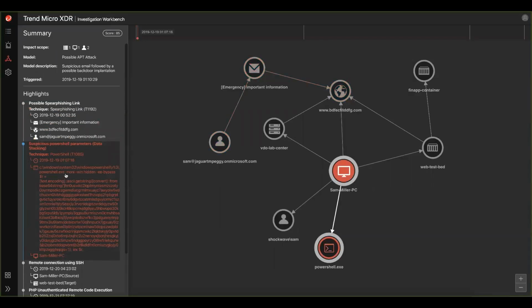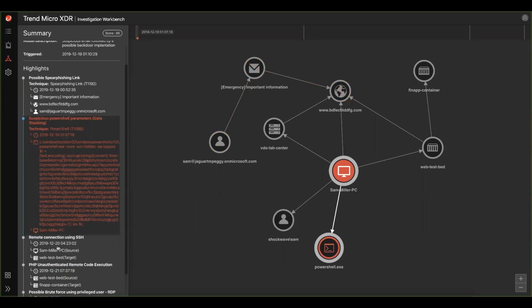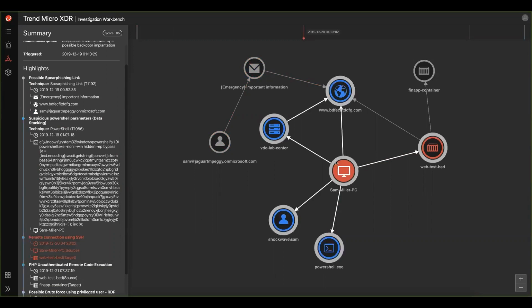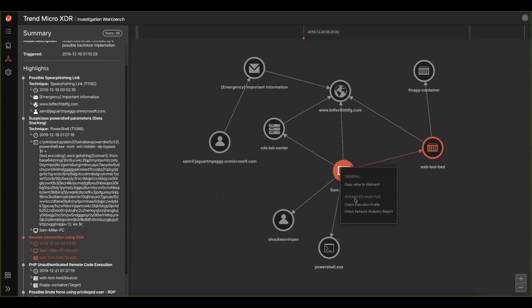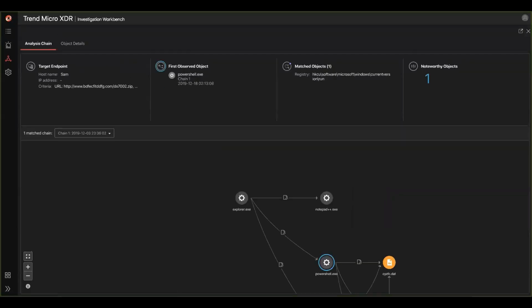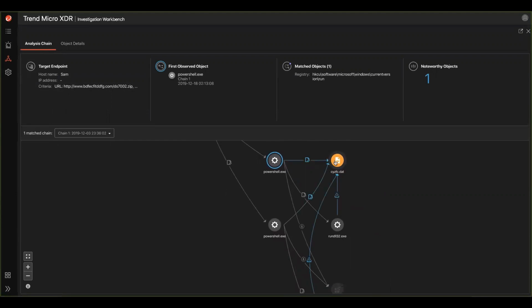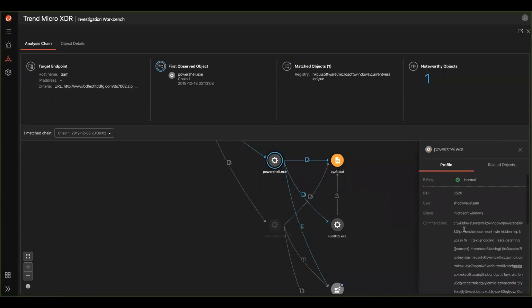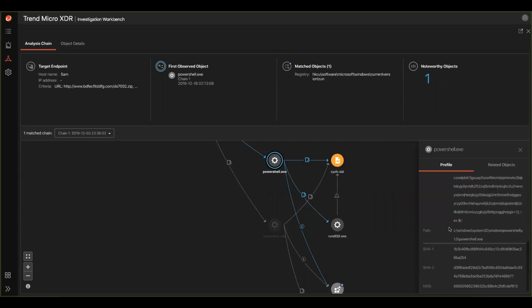So let's dig deeper into one of these detections. You can see here a chart and all the details on the left. You can see the PowerShell run, and there is an email, and there is a user. We can go and check the execution profile, which is generating the root cause analysis. Let's press on it together and go to see more details. Here you can see the target endpoint, the first observed object, the matched object, the noteworthy object. You can see the PowerShell was run and this dropped file.dat, and it's all the details there, as you can see, the timing, all the details and the communication between the exe file and the dat, and even the command line that was executed at this time.